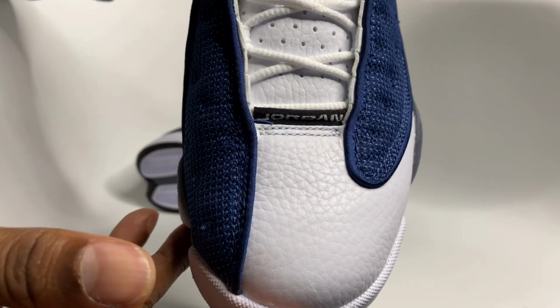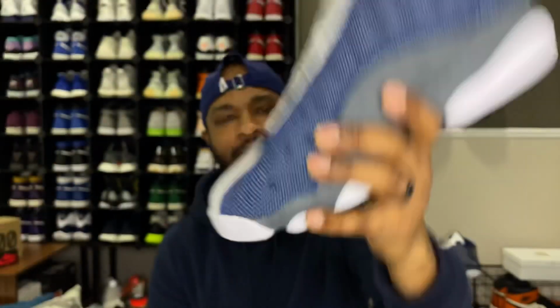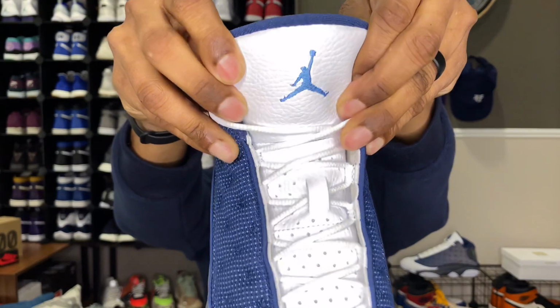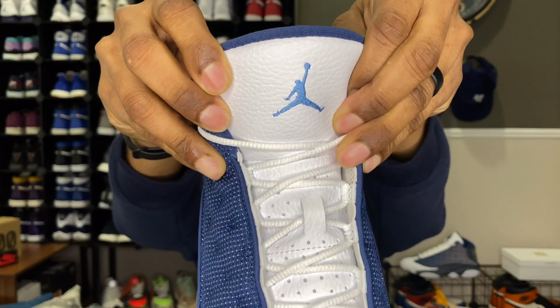Look at the toe box of the shoe. This comes in leather. The leather on this one is pretty soft. Honestly, not sure if this is real leather or synthetic leather. It does go all the way up the toe box and all the way up the tongue. As I mentioned before, at the top of the tongue, you do have that Carolina blue Jumpman.